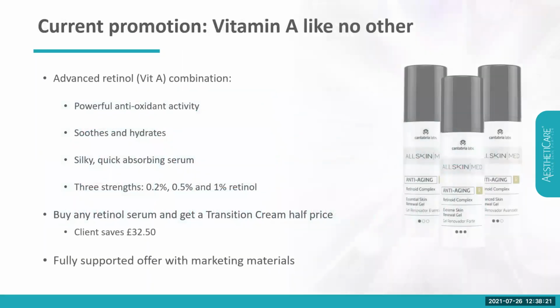We do have a current promotion around our vitamin A, and I think if there's one thing that I can say about the ALLSKINMED range, there are lots of hero products, and the vitamin A products are very much hero products within the range, and it is a vitamin A like no other. There is an advanced combination of 2 different forms of vitamin A that have this gradual release throughout the day, so we don't get this aggression on the skin. It has an extremely powerful antioxidant activity. They also soothe and hydrate, which is not something you would expect from a vitamin A, and they're incredibly silky and quick absorbing.